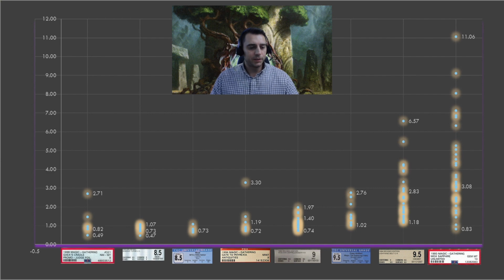And you can see for each one of those different examples, you get a data point here of the multiple. And you can see as you go across the graph, the multiples increase to where you get the higher multiples for the more premium card grades, for the 9.5s, the 10. That's when you start getting into higher multiples.